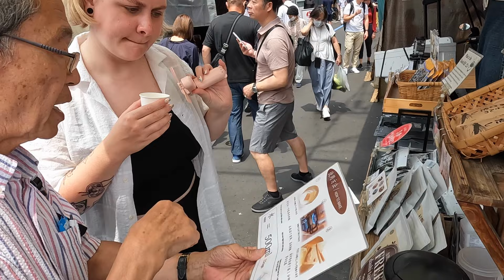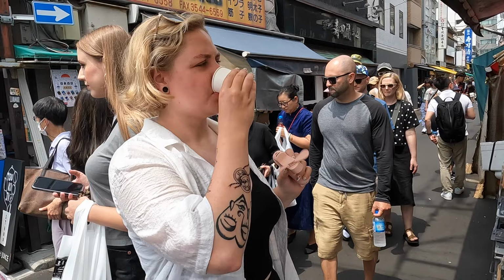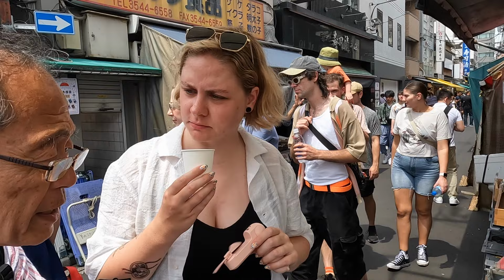This is so good. This is delicious. Boil it for 3 minutes. Then you will get this soup. You can use this one for miso soup or noodle soup or various Japanese dishes. That's good, right? The eel's so good.